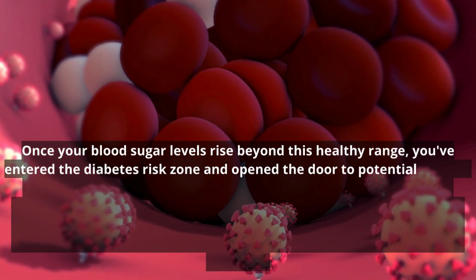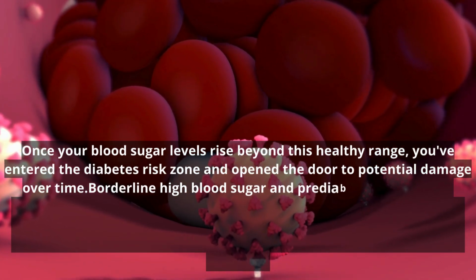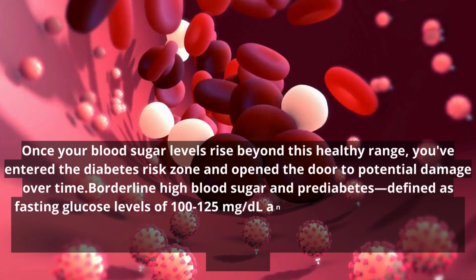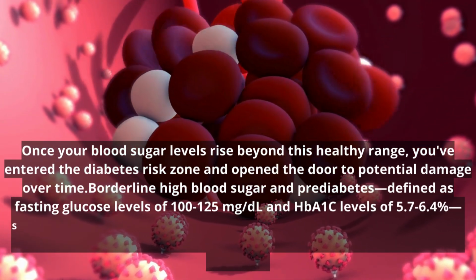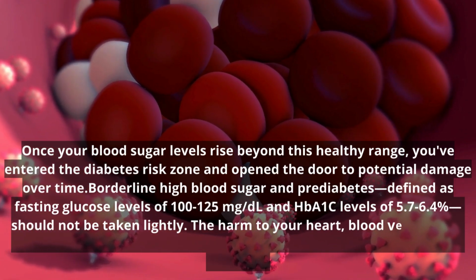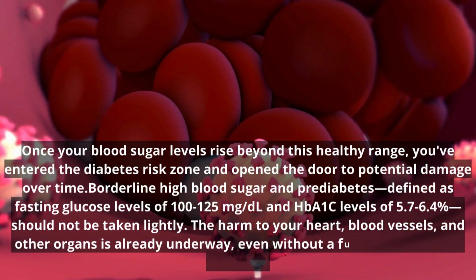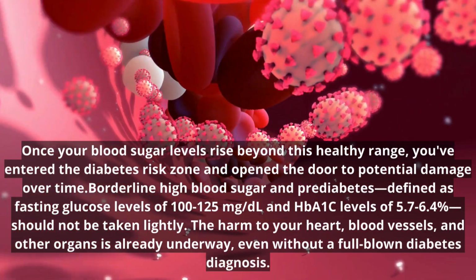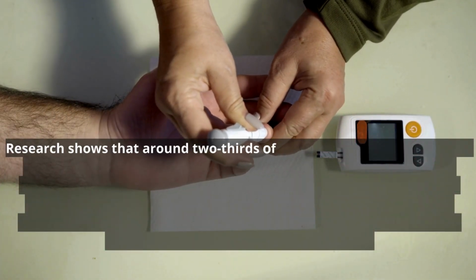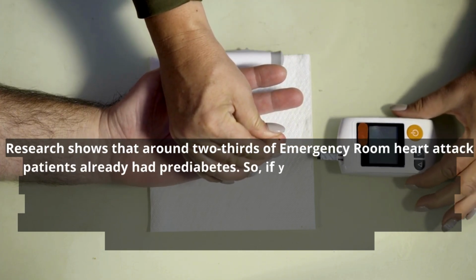Borderline high blood sugar and prediabetes, defined as fasting glucose levels of 100 to 125 mg/dL, and HbA1c levels of 5.7 to 6.4%, should not be taken lightly. The harm to your heart, blood vessels, and other organs is already underway, even without a full-blown diabetes diagnosis. Research shows that around 2/3 of emergency room heart attack patients already had prediabetes.